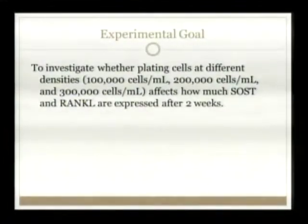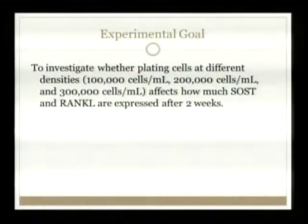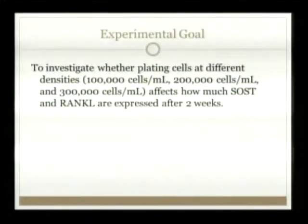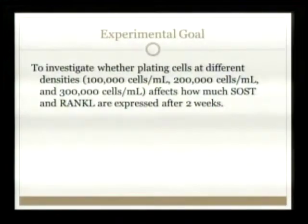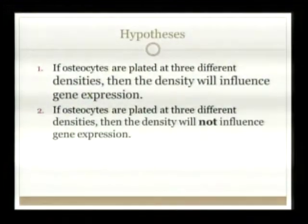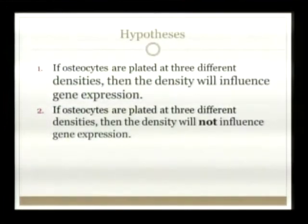So our specific goal there was to study what the expression of the different cells would be at different densities. This was helpful not only to us, but to the entire research group there, because let's say we found this particular density that had the best expression. This would then obviously make it easier for them to do all their experiments. We decided that there were really two things that could happen. The density would make no difference whatsoever, or there would be a specific density that did affect it.